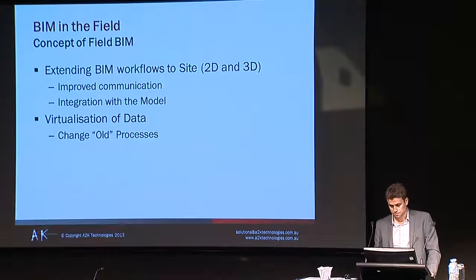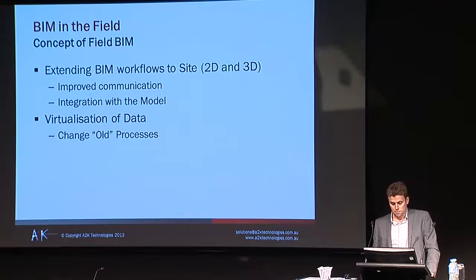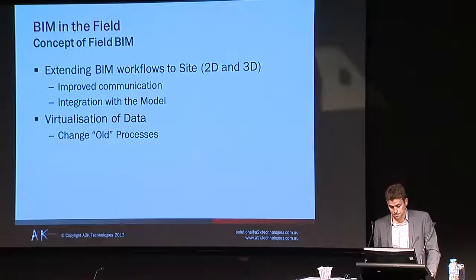Secondly, the virtualisation of data, through changing what may have been completed in a paper-based format prior and moving it into a digital environment. This may be from just managing the delivery of drawings to the capturing of commissioning-related data. Part of changing old processes is to think more innovatively. When delivering 2D plans, why not deliver the model to site?